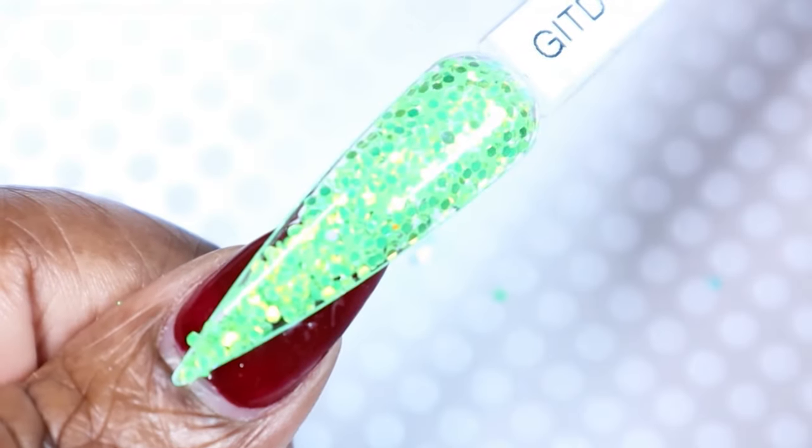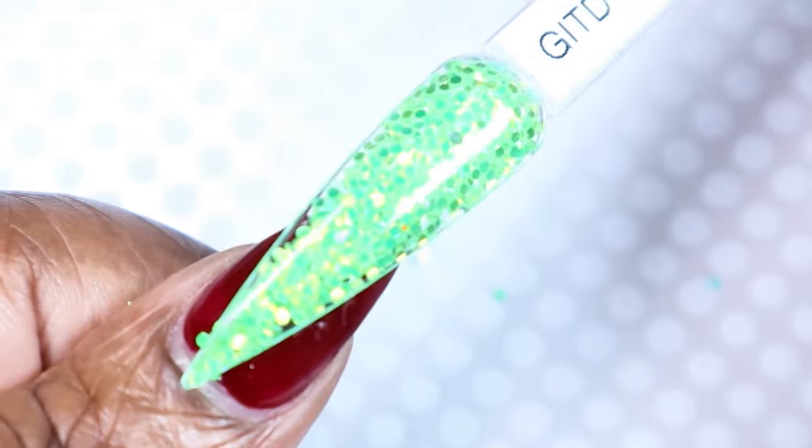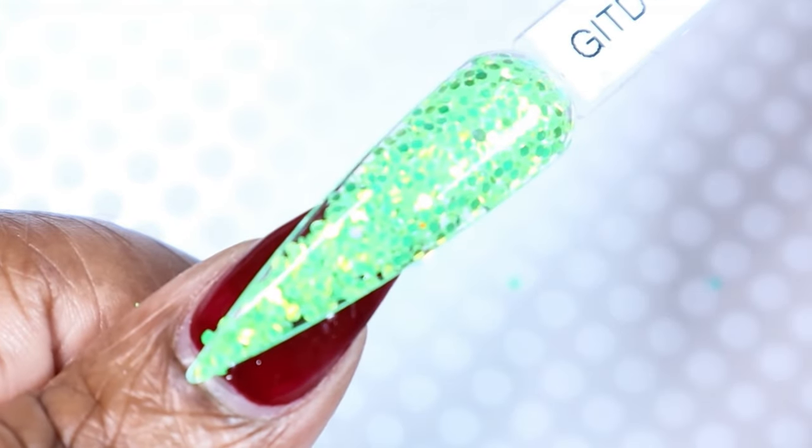And here's glow in the dark green against my skin tone. This is such a fun green glitter. Oh, it's tripping off my camera now. You can really use it any time of the year.